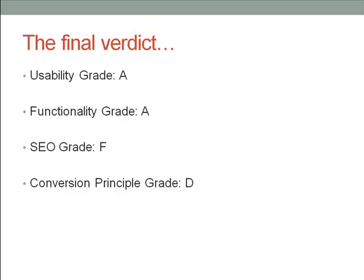So thinking back over everything we saw today on Jesse's website, the final verdict, our score, so to speak, we measure in four different ways: our usability, functionality, SEO, and conversion principle grades. And when it comes to usability, Jesse's website was great. It was very easy to read. It was very easy to determine where to go next and what went to where. You click on a link and you got there, or you could scroll and see the whole website. There wasn't a lot of fuss about it, and it was, like I said, very, very easy to use.